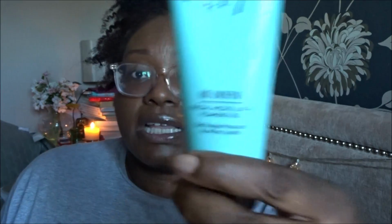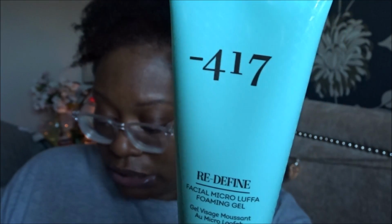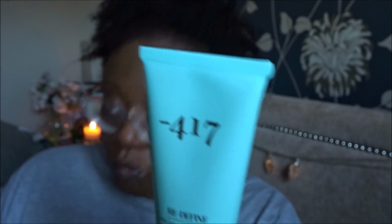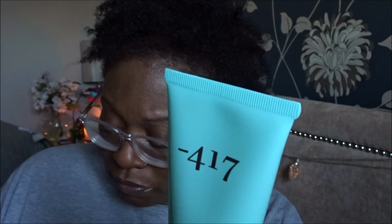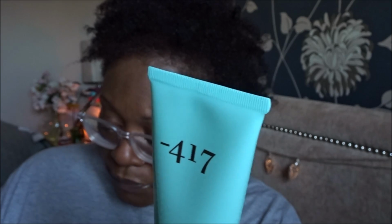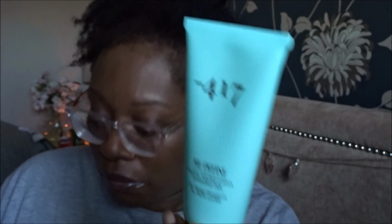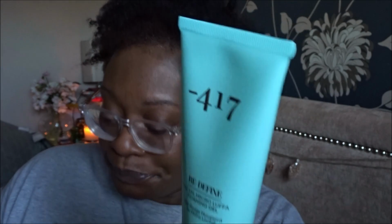Right, next we have this. Don't know what that is. Let's have a look. So we've got something from, what's it called? 417 Facial Micro Loofah Foaming Gel. Okay, God, I've got so many facial gels to get through. Right, at the moment I'm using the Amora Pacifica, which I got in one of my advent calendars. I think I got it in my Look Fantastic advent calendar, and it's the More Mud Mask, and I'm loving it, absolutely loving that.